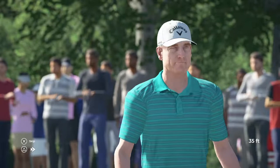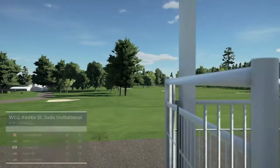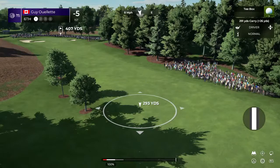Let's take a look at the leaderboard. Our current leader is enjoying a one-shot lead. The strategy at the sixth here at TPC Southwind on this par four, measuring just under 450 yards from the tips, is to position your drive from the tee to give a clear shot into this green.